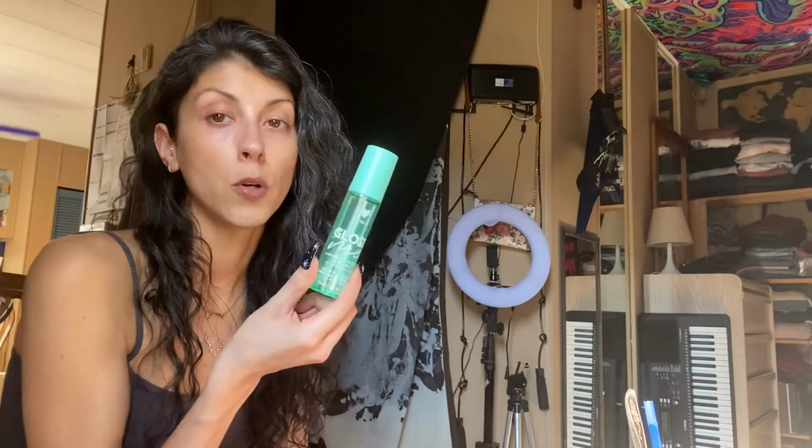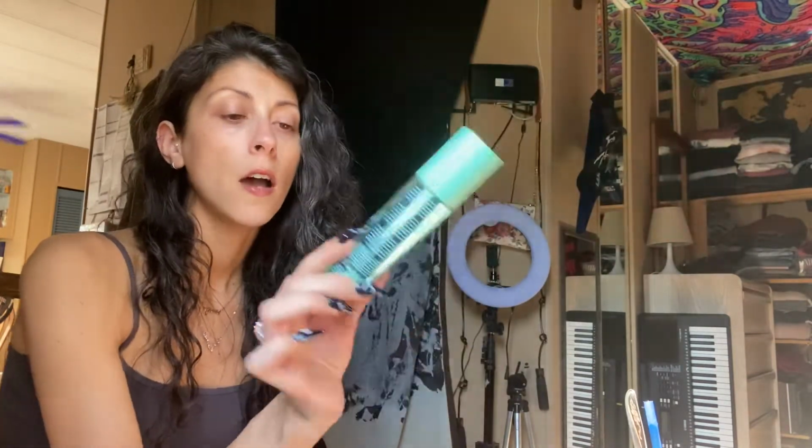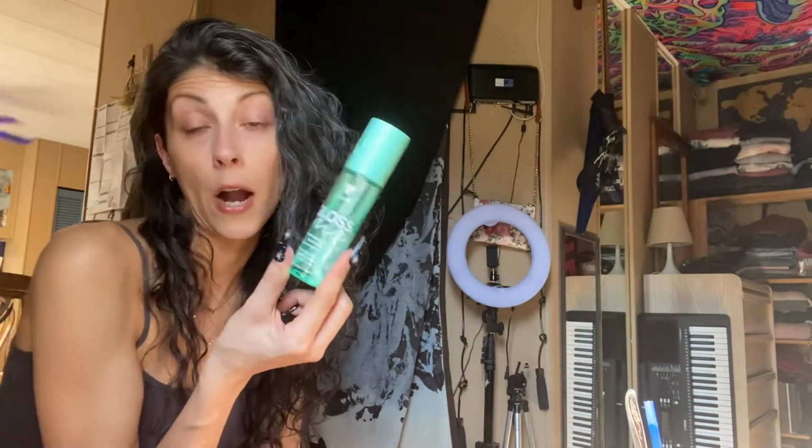So the very first thing with hair that's the most important is this product right here. This is the Gloss Me hair serum, the cannabis sativa seed oil hair serum to shine, strengthen, and protect. This is by Design Me. So this is a Canadian or local brand for me. And I absolutely love this stuff.